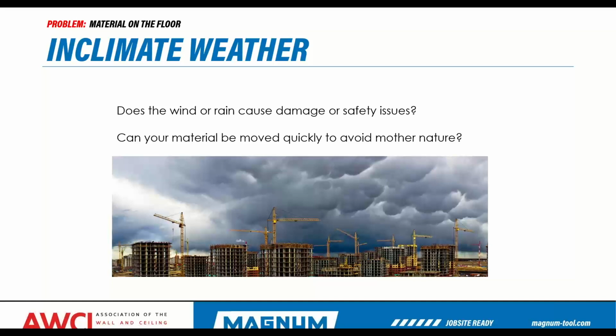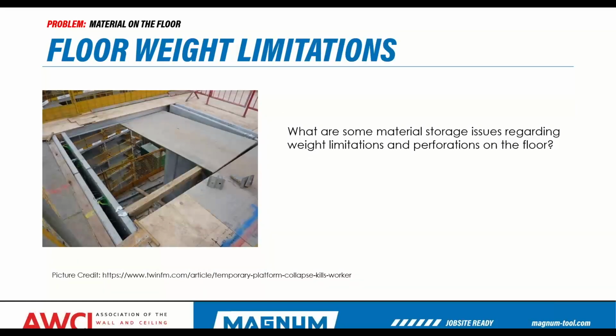So the gist of the story is, if the cart is on wheels, then you can just take that entire stack of drywall somewhere safe with interior walls and not worry about it flying down. If it's stacked on the floor, then it doesn't matter how big the straps are, a tornado is probably going to take that out pretty quickly. Mm-hmm. And then we've got floor weight limitations.